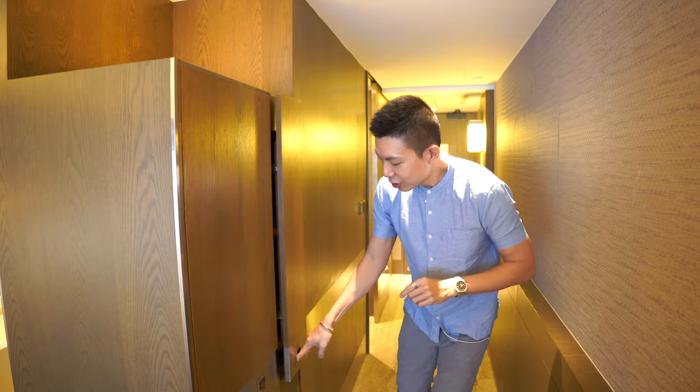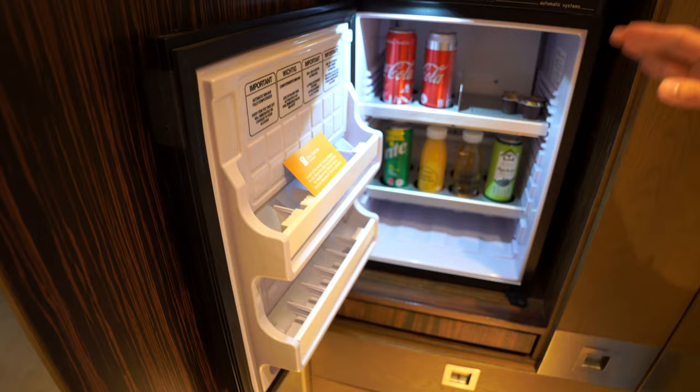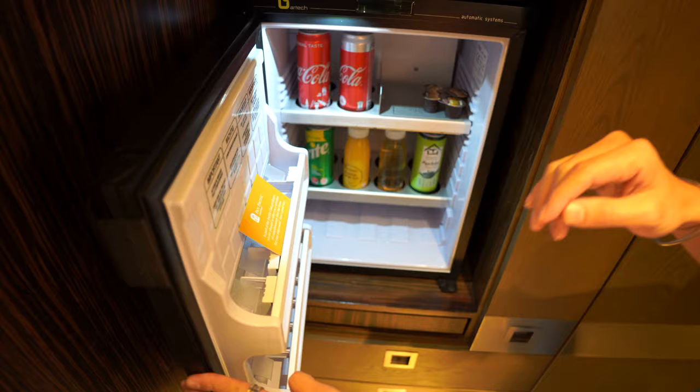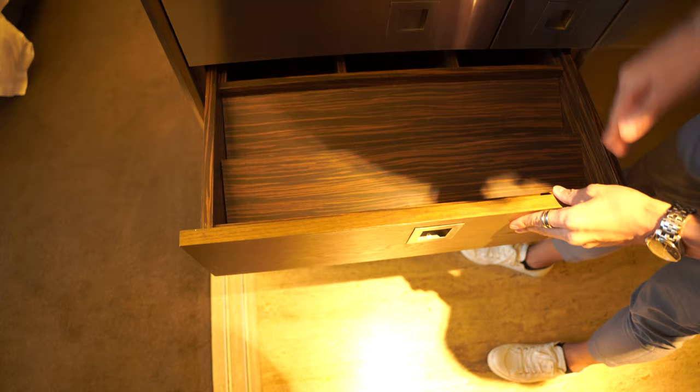If you drag this open, it's where all the glasses are kept. So you have water glass and wine glass. And if you open up this compartment, it's where the minibar is, the fridge. We were told by Sel, who checked us in, that the non-alcoholic beverages are actually complimentary for us to enjoy during our stay. Yes, so these are the carbonated drinks, the juices, as well as green tea. The coffee creamer is kept in the fridge as well. If we go lower in the drawer, this is empty. I believe this is where all the minibar items were kept earlier on. And in this drawer is where the kettle is.